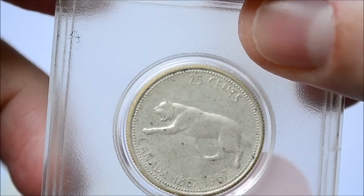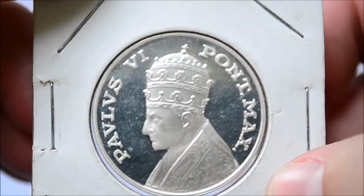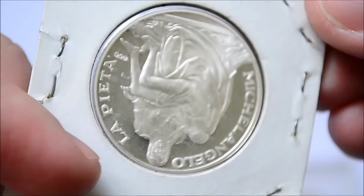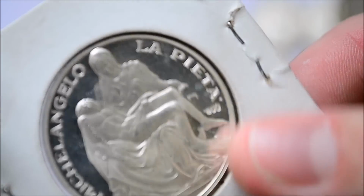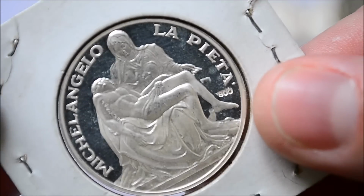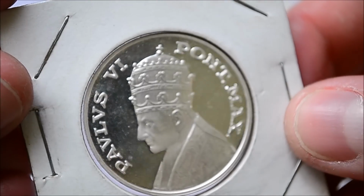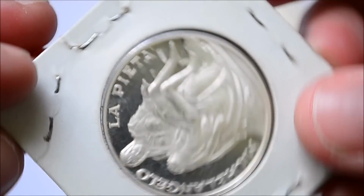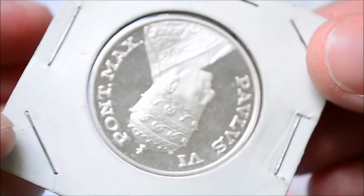And then just a couple of others. I think this is like a quarter, I don't know why this was in a case. And then I got this one for like $5 or something. It was a proof coin for $5. This is, is it 800? Yeah, so it was marked 800 silver, 800 proof coin for $5. This is just a series of coins that they did of famous artists and stuff. So that was pretty neat.